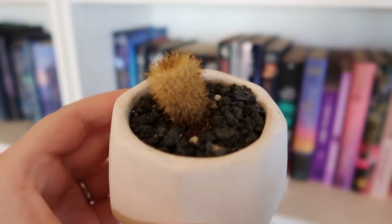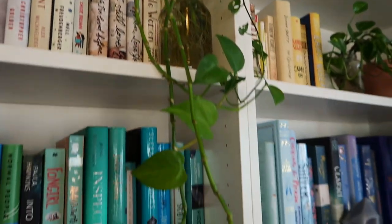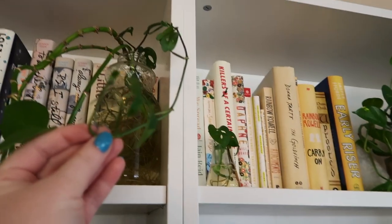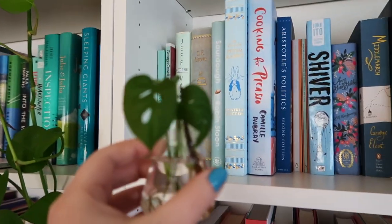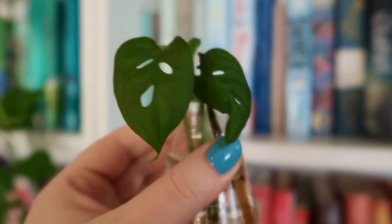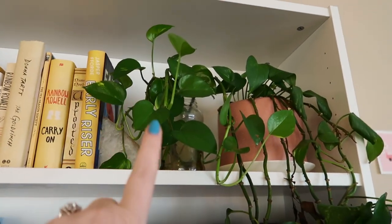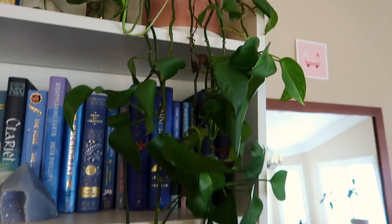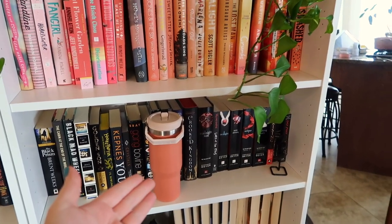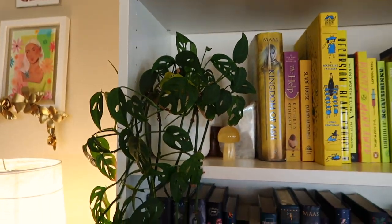I think it might be dead though, to be honest. I don't really know. But it lives up here regardless. I also have another jar of some pothos clippings, also a Swiss cheese monstera clipping. This is also a Swiss cheese monstera propagation. It's just so cute and tiny, I love it. But it goes from cream to yellow and then over to another propagation, another pothos that goes down pretty far. Also my emotional support water bottle. Then we come back over here and I have my Swiss cheese monstera.